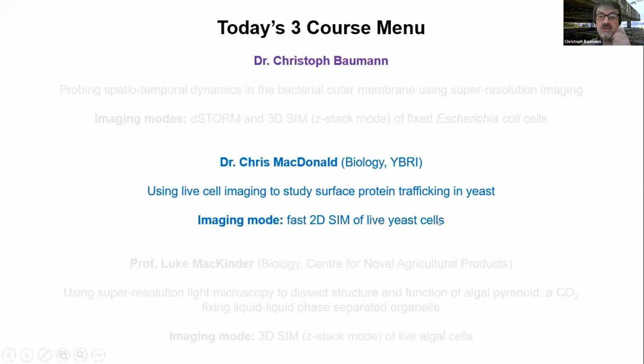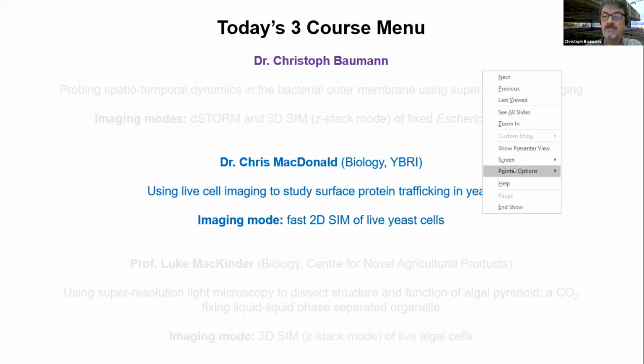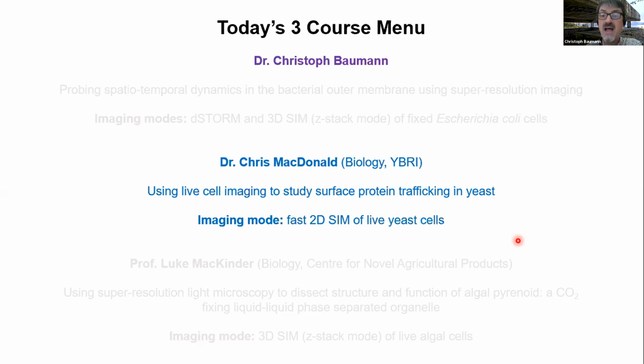Okay, so the next exemplar comes from the laboratory of Chris McDonald. Chris is a Sir Henry Dale Research Fellow at the University of York. One of the things he's interested in is the study of surface protein trafficking in yeast. In the exemplar data I'm going to show you, he's using fast 2D SIM to image a labeled target in these yeast cells. And this gives you an example of how fast you can go with this SIM technology.